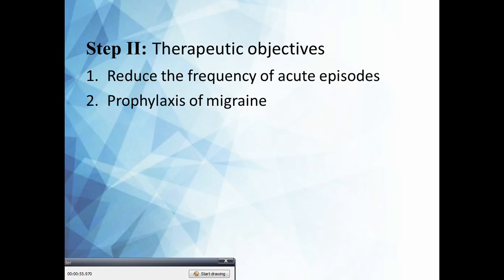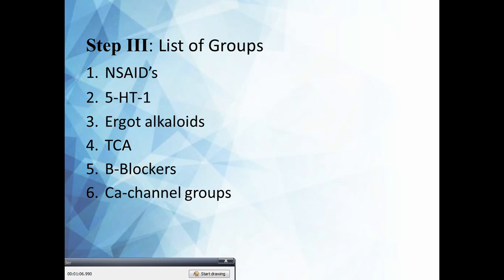In migraine, the different therapeutic objectives are to reduce the frequency of acute episodes of pain and then to give the treatment for the prophylaxis of migraine. In step three, we'll look at different groups which are available for the treatment of migraine. First of all, NSAIDs, then 5-HT1 receptor agonists, ergot alkaloids, tricyclic antidepressants, beta blockers, and calcium channel blockers.